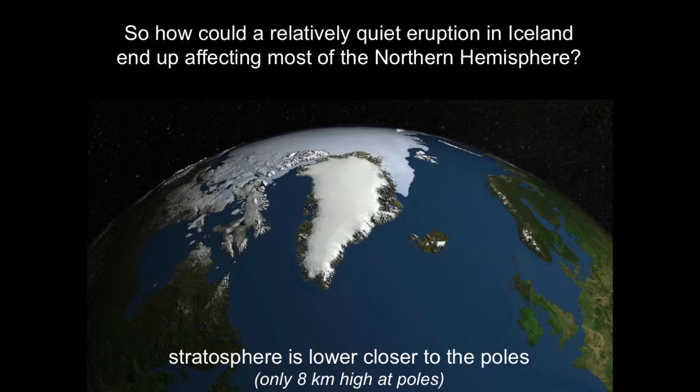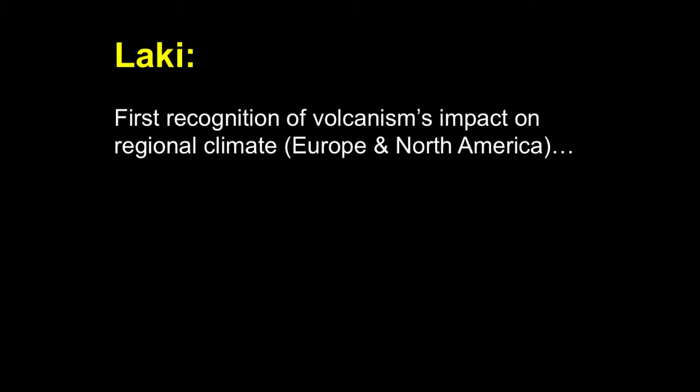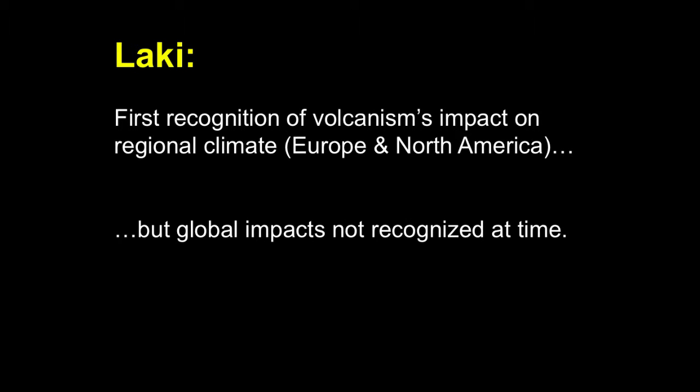Well, the catch is that the stratosphere isn't as far above the ground in high-latitude locations. At the poles, it's barely 8 kilometers above the Earth. So Iceland's high-latitude location made it easier for Laki's gas aerosols to reach the stratosphere to affect climate. Laki was the first time that people began to suspect volcanism's potential impacts on regional climate change across Europe and North America. But its global impacts were not recognized at the time.